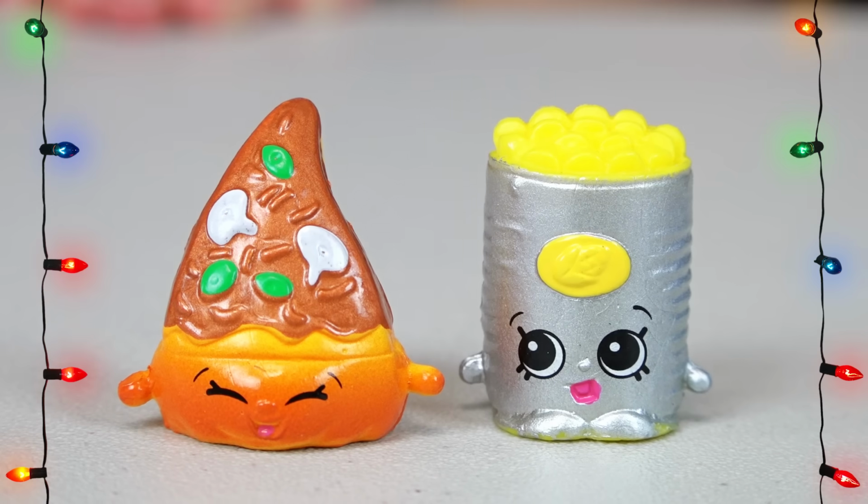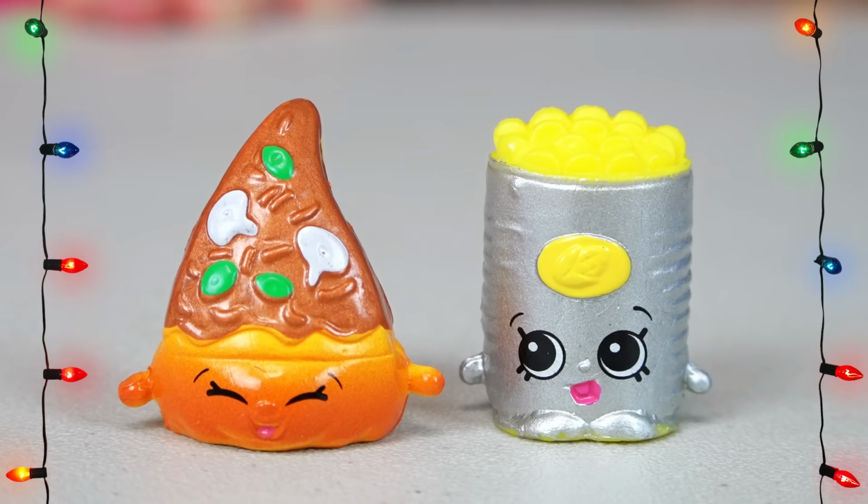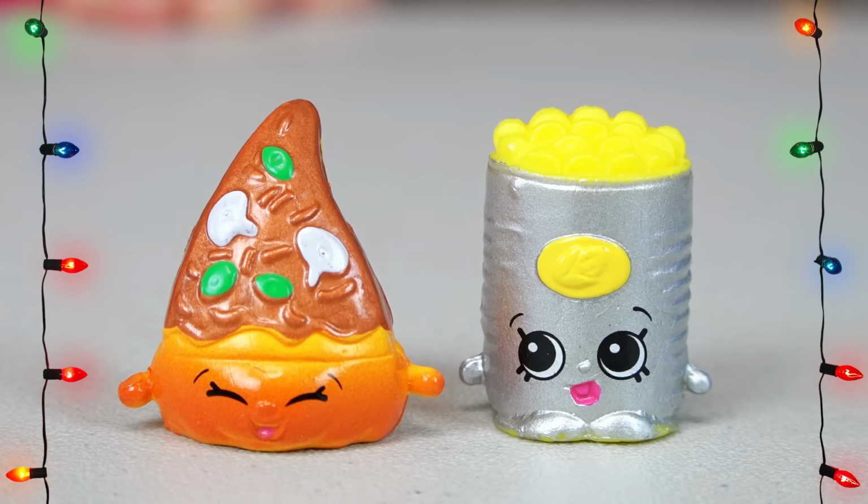Which one do you like? The pizza and the corn. Well, which one do you like better? Pick your favorite. The corn. She can't pick.